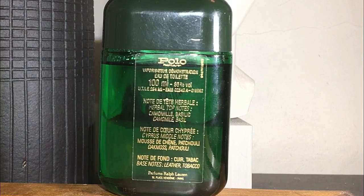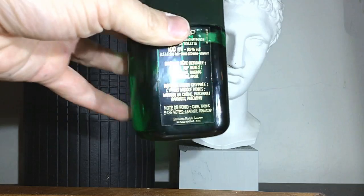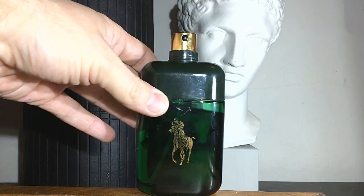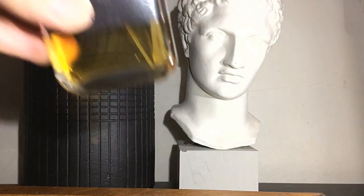I don't know much. I've got the back of the bottle on the screen there for a moment. There's no batch code. I'm not entirely sure which year, but I'm reliably informed it should be the Cosmair edition by someone in the UK in a Facebook group. Smells really good. I have got the new version, and this one is more smooth and very, very rich, very green, very herbal, a brilliant fragrance. So I'm really excited to pick that one up.